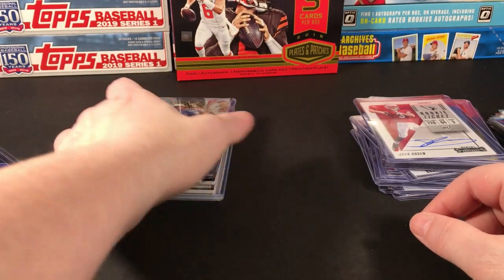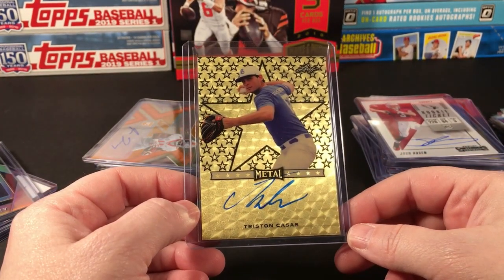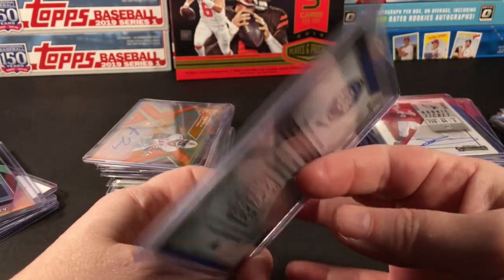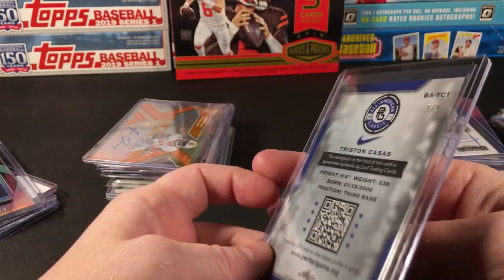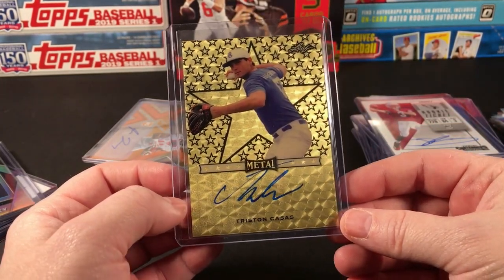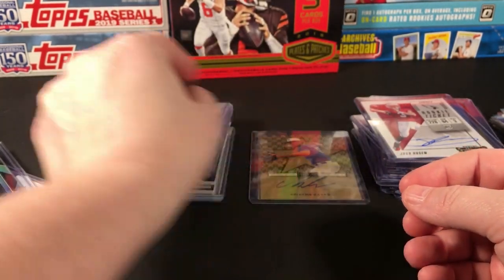Another big dollar card that sold was my Tristan Casas 1 of 1. I love this card. It is absolutely so gorgeous. It's a good autograph. It's just a good looking card. But somebody made me an offer I couldn't refuse. And so it has to go out tomorrow.